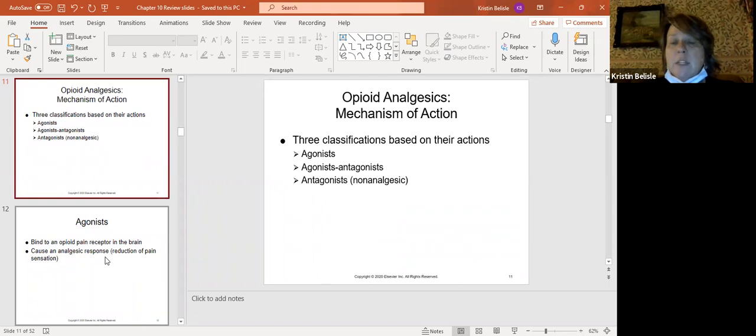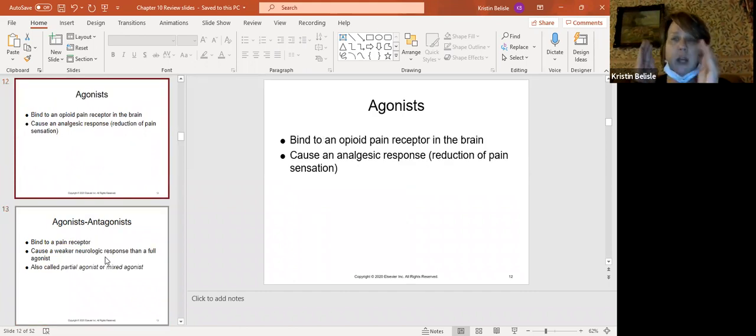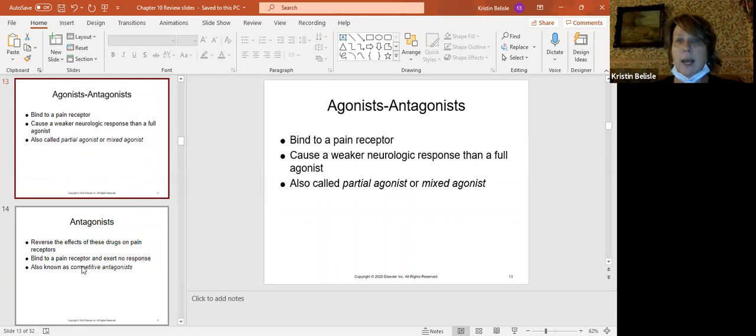Okay, there's three classifications of the opioids. I just talked a little bit: agonist, agonist-antagonist, and antagonist or non-analgesics. Our agonist binds, and I'm just reviewing this for understanding purposes. I'm not going to ask you to regurgitate this on a test, but you need to understand if it's an agonist, what are we doing? Well, we're binding to an opioid pain receptor in the brain. So it causes an analgesic response, a reduction in the pain sensation. If it's an agonist-antagonist, we bind to the pain receptor, causing a weaker neurological response than a full one, also called partial agonist or mixed agonist. So that we get a little mixture. We don't get a full meal deal.